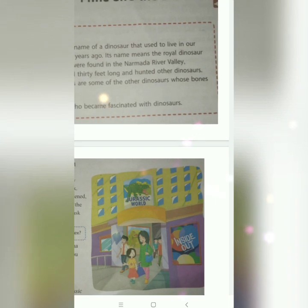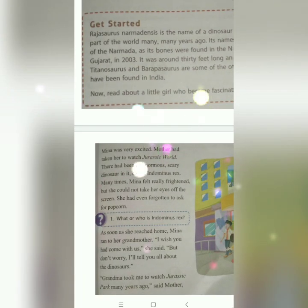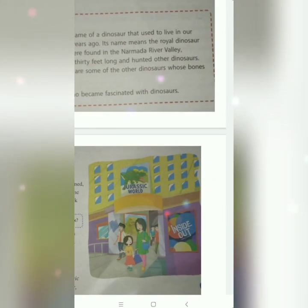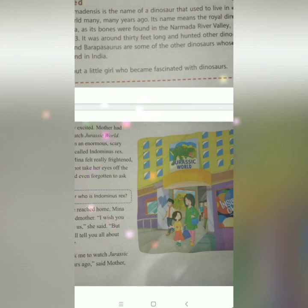That means it was so dangerous that it hunted other dinosaurs. Titanosaurus and Barapasaurus are some of the other dinosaurs whose bones have been found in India. Now, let us read about the little girl called Mina who became very fascinated with dinosaurs. That means she gained interest in dinosaurs.